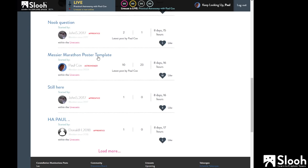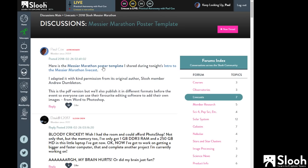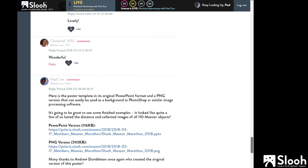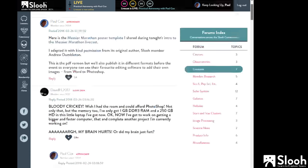And then here we go, Messier Marathon poster template. If you go in here, we've got a couple of templates. We've got a PDF version. There's also the PNG version as well. And I think further down, I published another version as well. Yeah, there we go. Right down the bottom, you can get the PowerPoint version and the PNG version. So how would you go about sticking in one of your images?